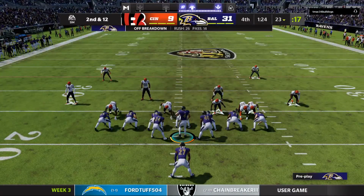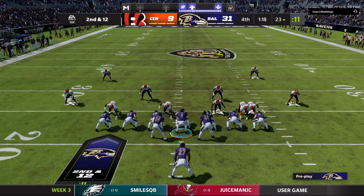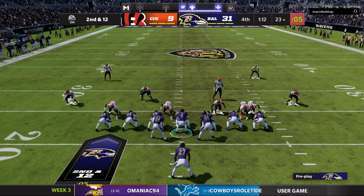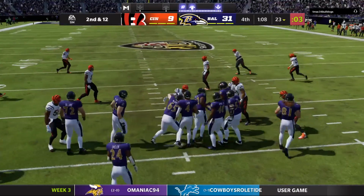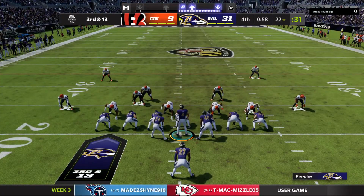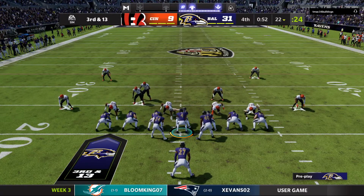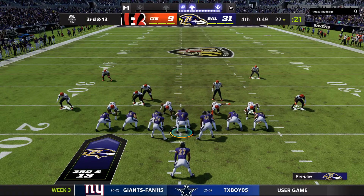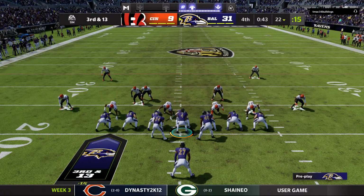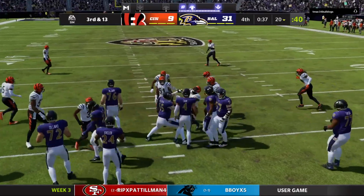So the opening play of the drive goes backwards. Now they'll come up on 2nd and 12. And they'll indeed take a knee. So time to start going in the other direction as they come up now 3rd and long. And they will take a knee here.